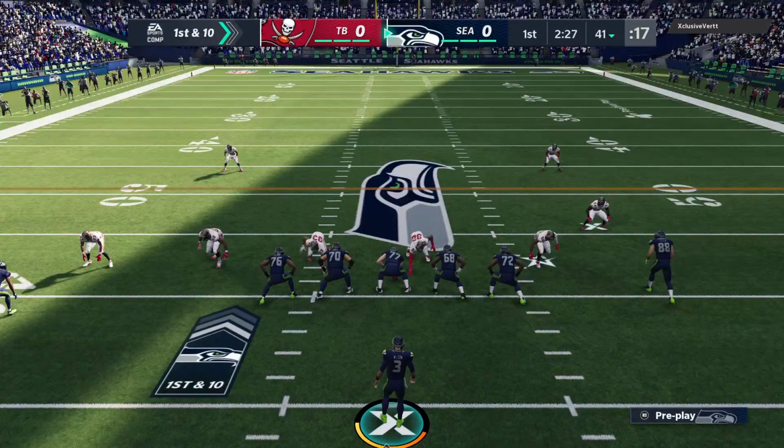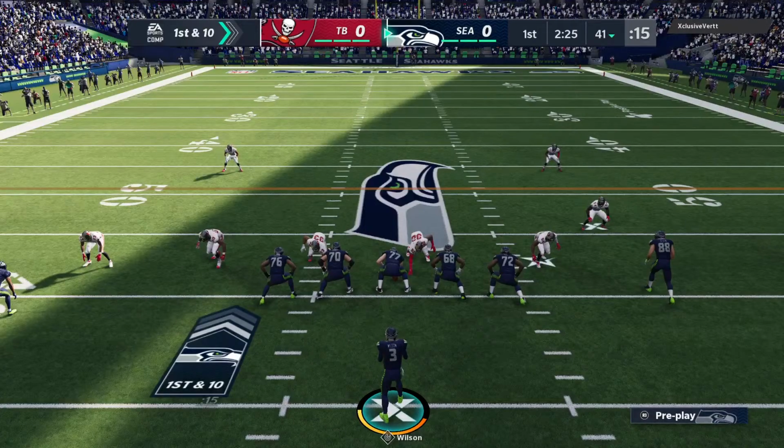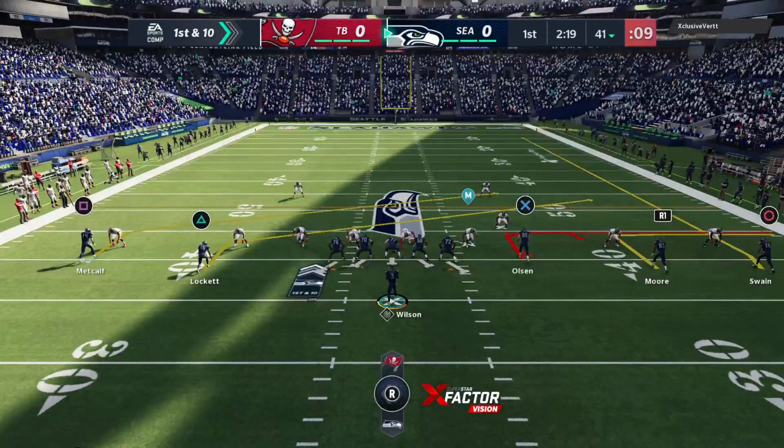Now they look to pay it off on 1st down. 54 is Mike. 54 is Mike. Check, check. Watch 54. Watch 54. Cut, cut, cut.